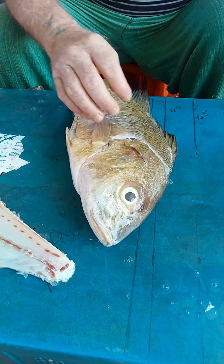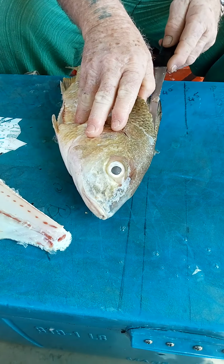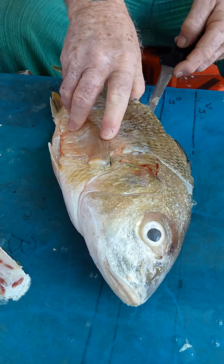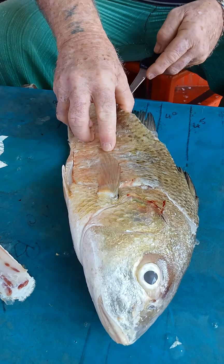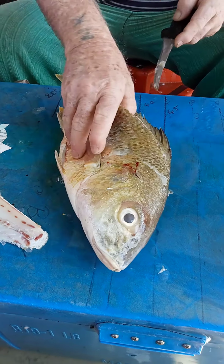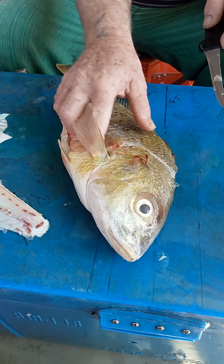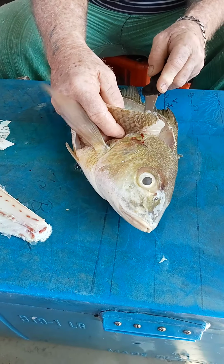Yeah, so they're in plague proportions after the cyclone we had, and they're not classed as a reef fish. You can find them in the estuaries. We got these out in the ocean, a couple of miles out. It was fun.